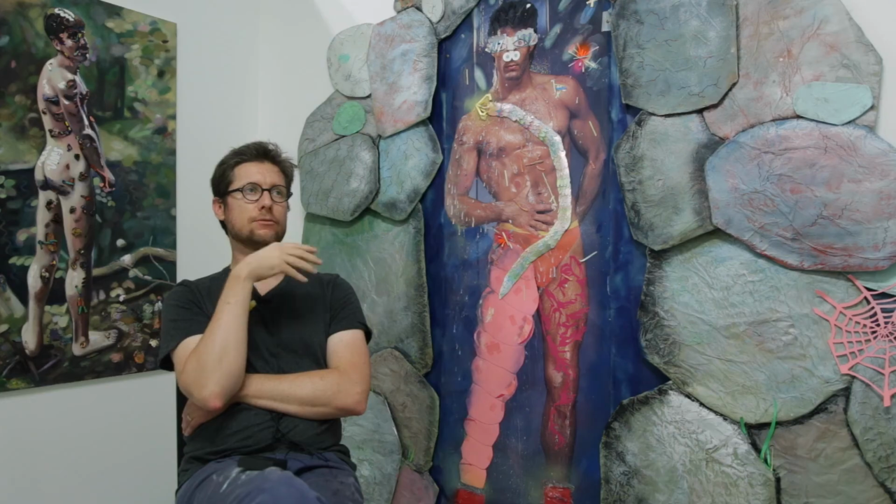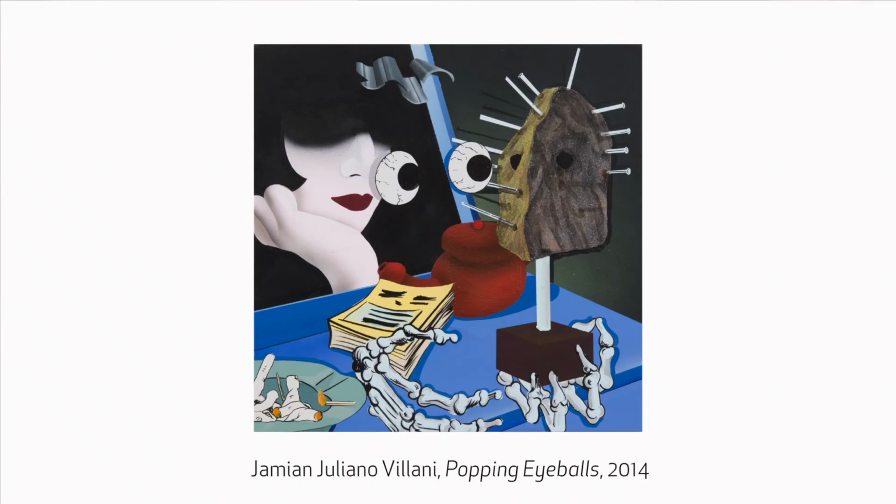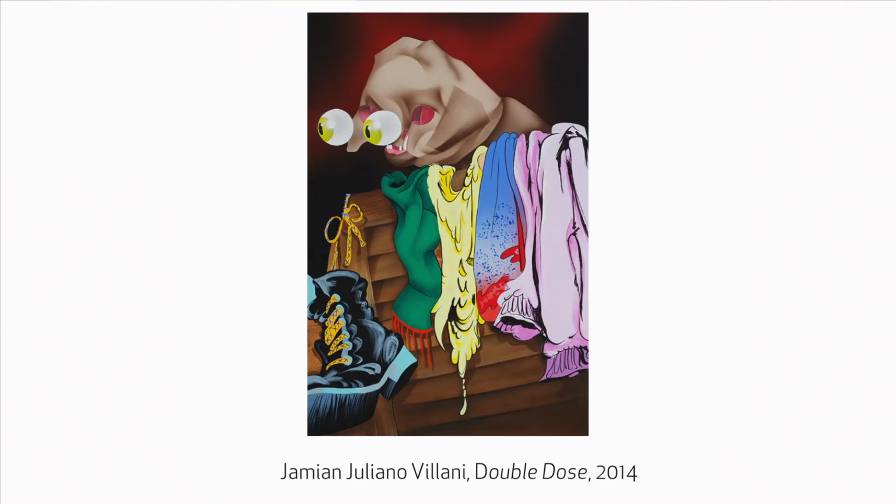I'm super excited to be paired with Jamian. I've known about her work for a year or two. I love the energy in her paintings, and I'm super excited to see it actually in Detroit. Often it seems like she mixes a cartoon-like figure here with more representational stuff over here, and creates this kind of bizarre environment that speaks to me, and I'm happy to be somehow associated with that.